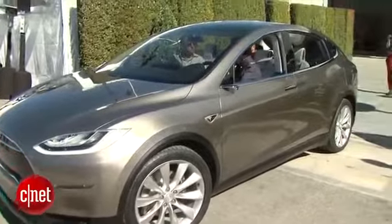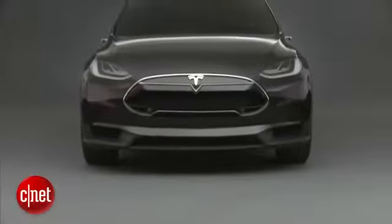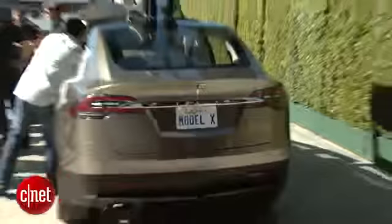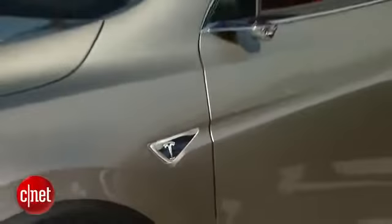The Model X is coming to market in limited production end of 2013, full volume top of 2014. 2 big question marks. What will the appetite for EVs be by then? And will those doors really make it to production?